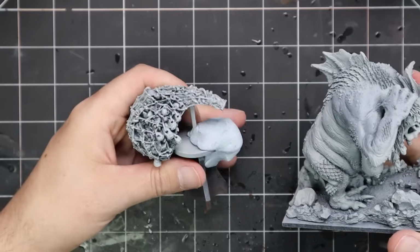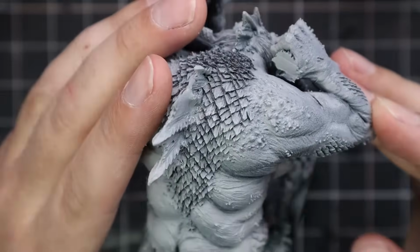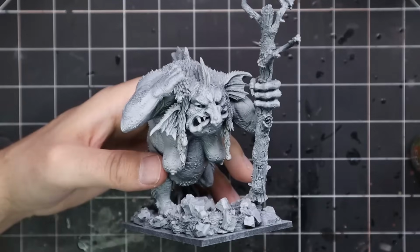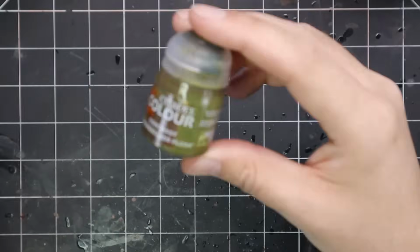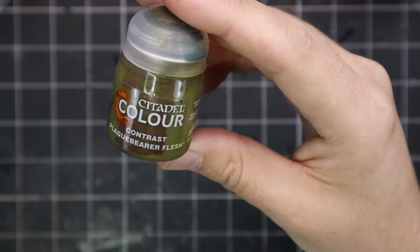So she starts at a basis 235 points for her stat line. On paper, when you just look at her stat line, she doesn't seem to be a particular powerhouse when it comes to combat. She has 3 attacks, a weapon skill 2 at strength 6. There's no other minuses or anything like that, which is very poor for a model like this.